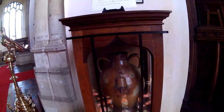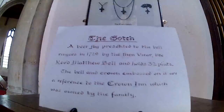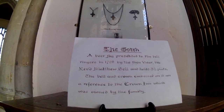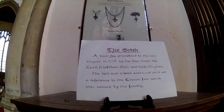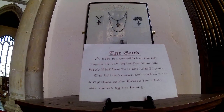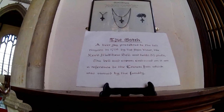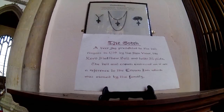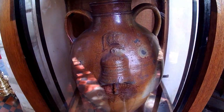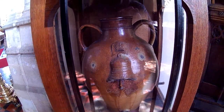Over here in a cabinet we have a big vase. Up here it says something about the Gotch. A beer jug presented to the bell ringers in 1729 by the then vicar, the Reverend Matthew Bell, and holds 32 pints. The bell and crown embossed on it are a reference to the Crown Inn, which was owned by the family. Ah, so it's a beer jug. And the crown. So that held all the beer. It was a nice present.